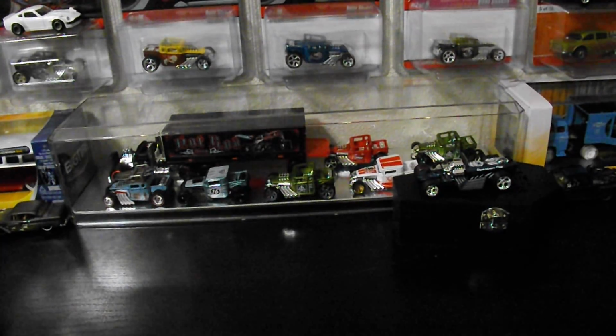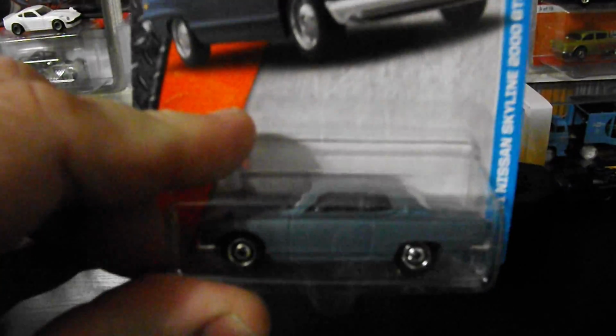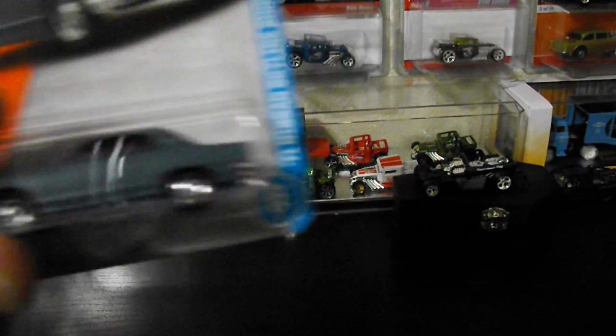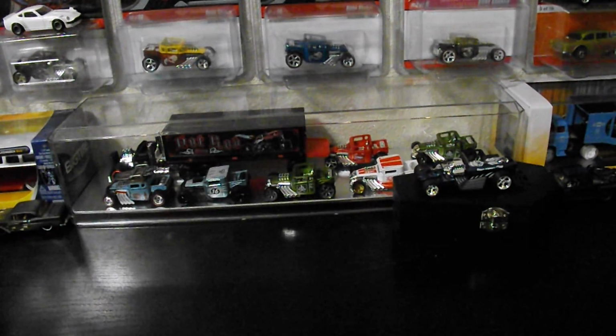All right, the next one is from one of the Walmarts I went to. I definitely caught somebody sleeping on this one. I found the new color of the Skyline. It was the only one there, so I'm guessing either somebody missed it or there was only one there. I don't know, but I grabbed that.